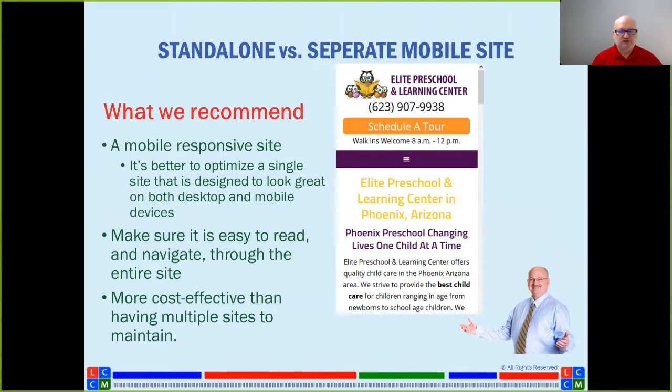But in the last year or so, the mobile responsive websites are the new thing, and there's big benefits to making that switch. So that's our recommendation.